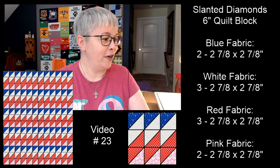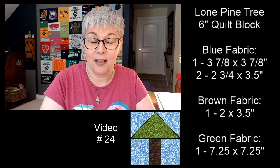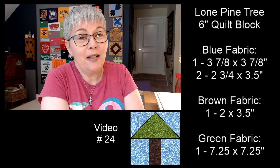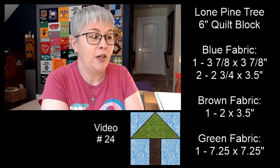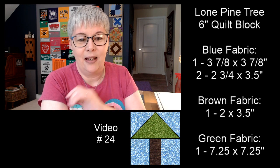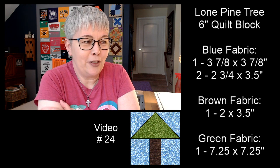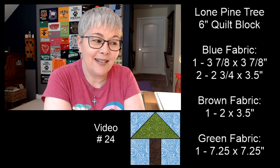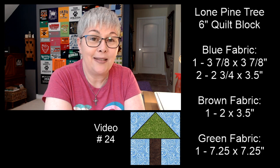So let me bring over and show you the block we're doing tomorrow. Tomorrow's quilt block is going to be another 6-inch quilt block. It's called Lone Pine Tree. And I'm going to leave this up on the screen for a few minutes so that if you want to sew this block with me live tomorrow, you have a chance to write down what you need to get lined up for tomorrow's live. The Lone Pine Tree. Looks pretty simple, right? Not tons and tons of pieces in this quilt block tomorrow. And I'm going to walk you through it step by step.